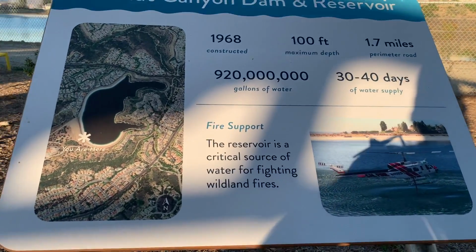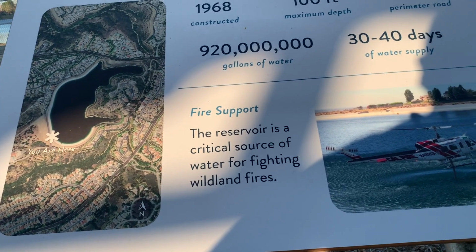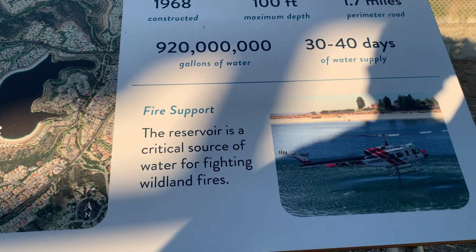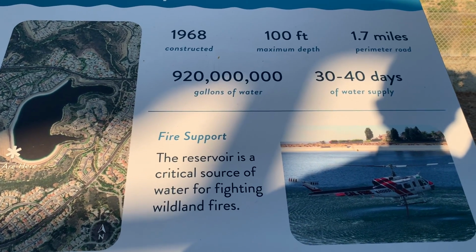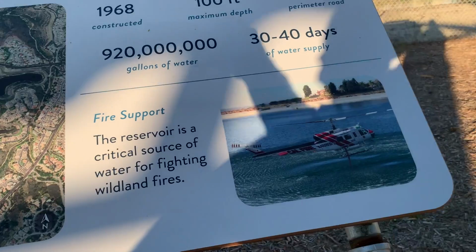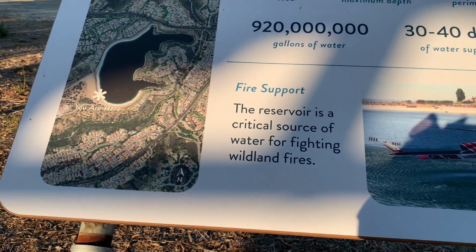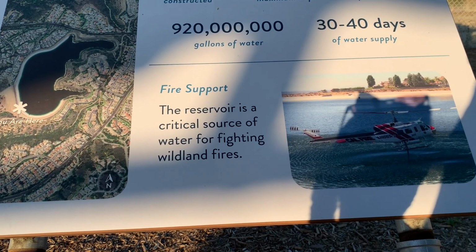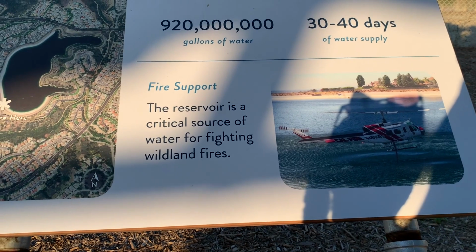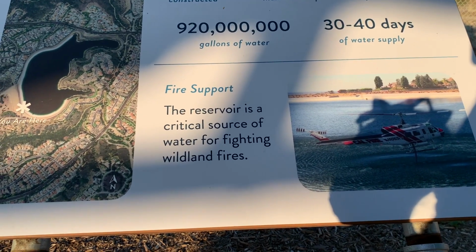This reservoir is a critical source of water for fighting wildland fires. They use it to fight fires. 30 to 40 days of water supply, 1.7 miles around this whole thing. Its maximum depth, guess how deep it is? 100 feet deep. Yeah, that's deep. And 920 million gallons of water.